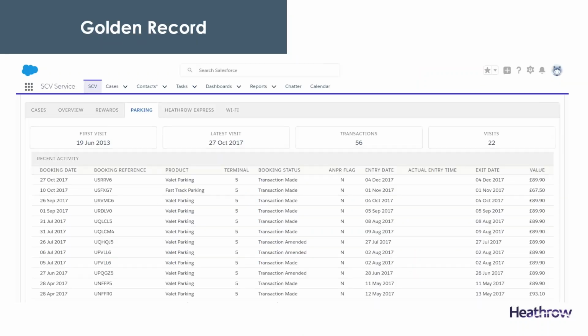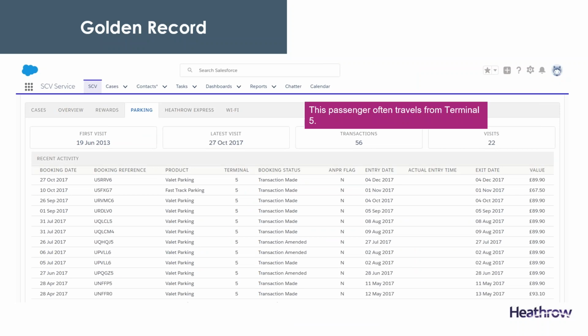And there is, of course, a reason for that, because if we dig a bit deeper and we have a look at the parking transactions for this passenger, we can see that they often travel from Terminal 5, and that's a BA or Iberia flight, part of the IAG group. But also, based on all of these transactions, we can see that this passenger's actually missed out on quite a lot of Heathrow Rewards points, nearly 2,000 if you add it up over the calendar year.